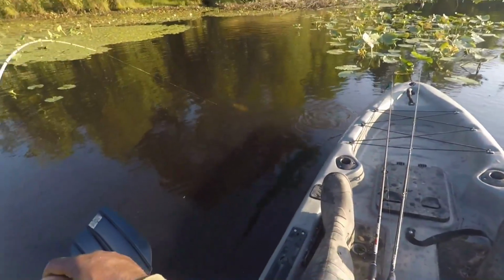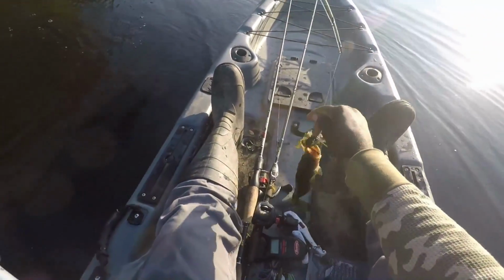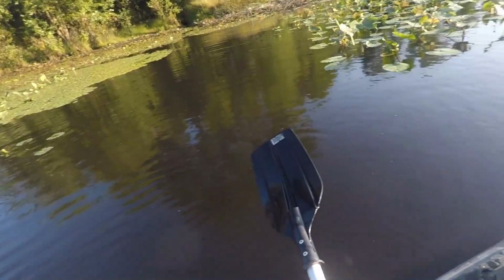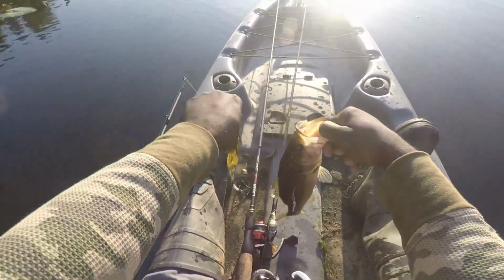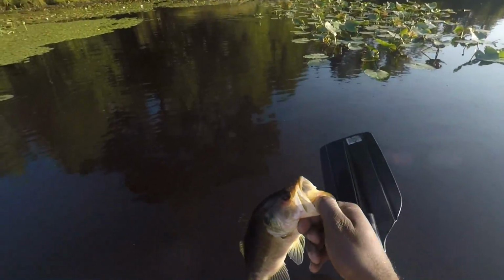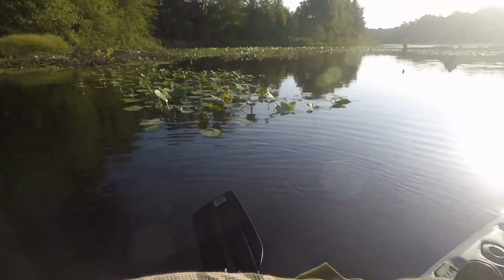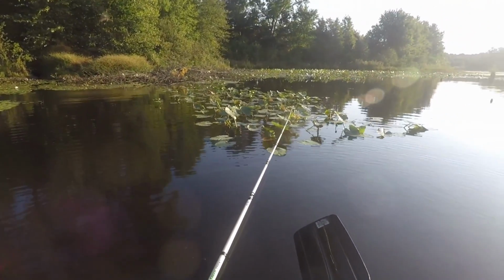Oh, fish on, guys. Yes, sir, on the swim jig. That's how we do it, baby. Yeah, that thing was running with it. That's what I'm talking about. Yes, sir. Not a little dinkster, but that's number two. Got one on the jig and one on the swim jig. So, hey, we starting off pretty decent.